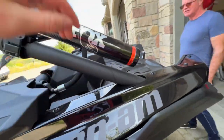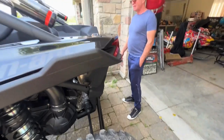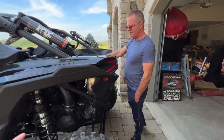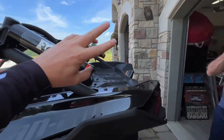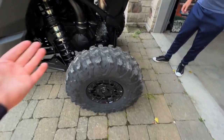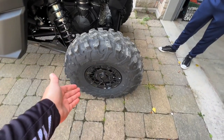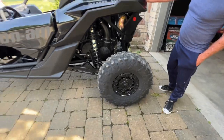This is the XRS, so it's 72 inches wide. The last one was 64. It comes with the adjustable shocks, so these are electronic, so I can switch them on the fly. Oh, wow. So you can go soft or hard. Comes with 32-inch tires with the beadlock rims. Apparently they changed it. They don't put beadlocks on the DSs anymore.